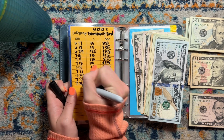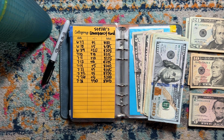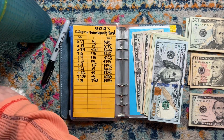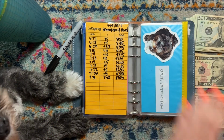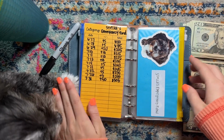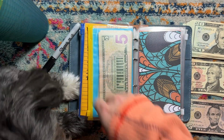You got $50, Bubba. Come say hi. Come here. Treat. Come here. Come say hi, Bubba. Want to say hi? You want to lay right here and be my assistant like you were last time? Lay down. Good girl. Don't knock Mama's water over. Okay. Stella is here to say hi right now. Hey, bub. Stella's here. You guys love her so much. And I also love her so much. She's so nosy and she loves the spotlight. Stella. You're a crazy girl.